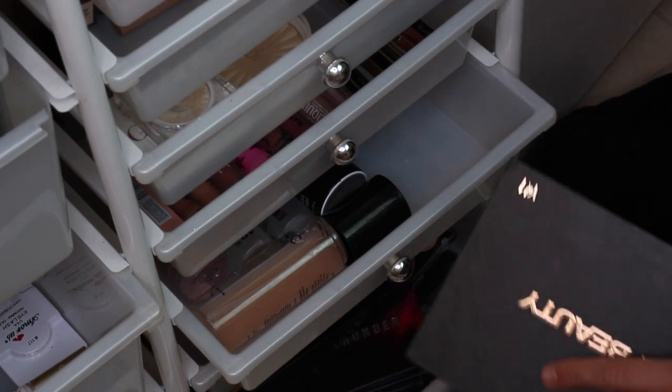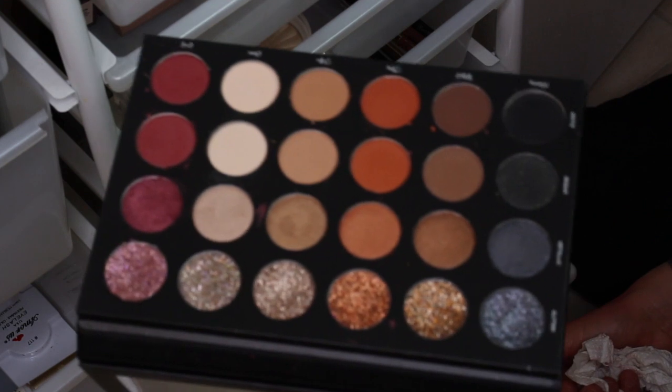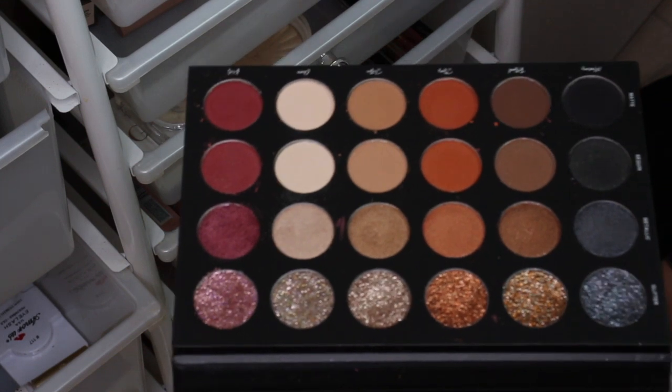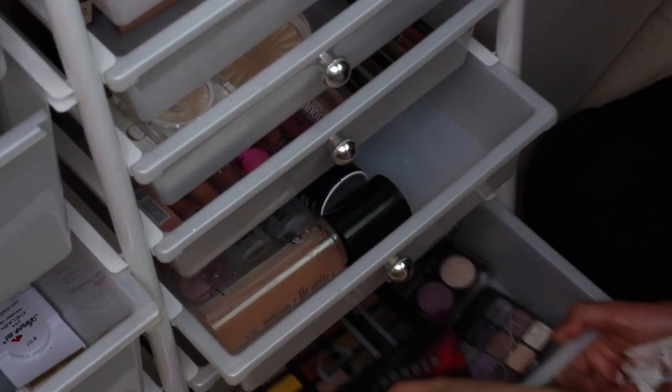And again, another one for future reference, because I am not putting this on my eyes again. Tati Beauty, and that's a fake one. Very realistic looking, but I'm afraid for my eyes, so I'm just going to keep this for future reference.